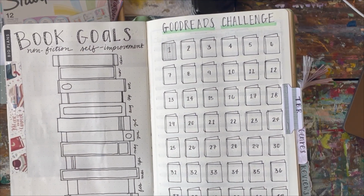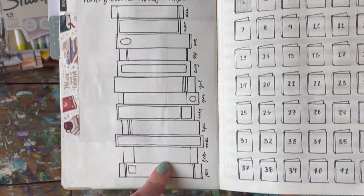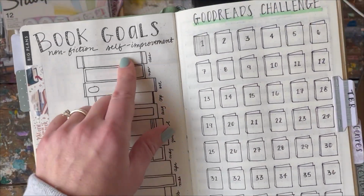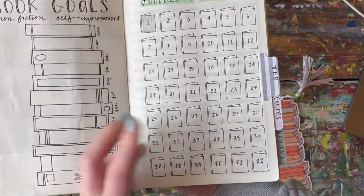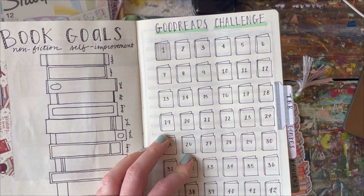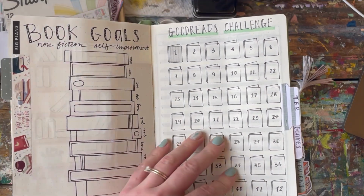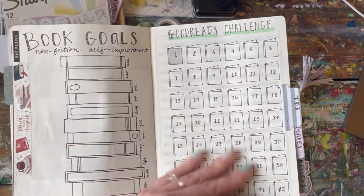Here are my nonfiction self-improvement books. I'm going to hopefully finish one a month at least and fill them in here. Here's my Goodreads challenge. I've only guessed that I'll read 40, but who knows? It doesn't really bother me or matter to me how much I read, because I might read gigantic books this year. And then I won't get as many books done.